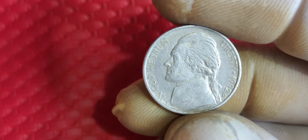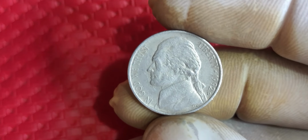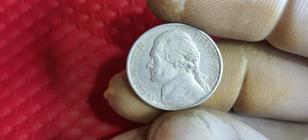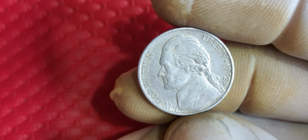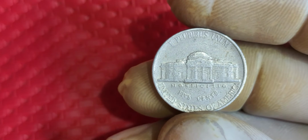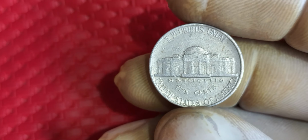These coins are coveted by collectors and investors who recognize their rarity and historical significance. So, what does this mean for you? Well, if you're like most people, you probably have a few nickels lying around, maybe in a jar or your pocket. Who knows? One of those nickels could be a hidden treasure worth millions.